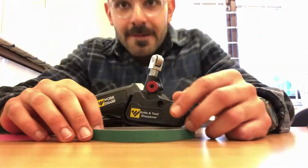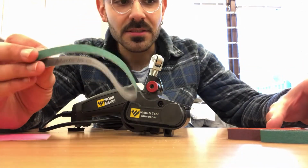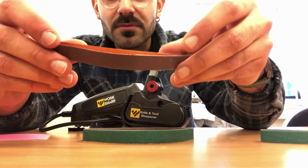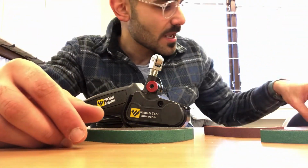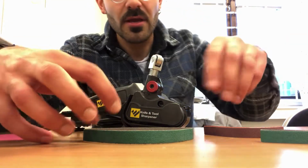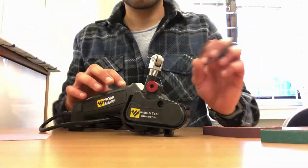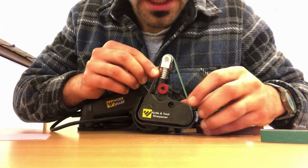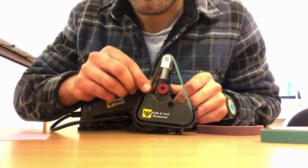So it looks like it comes with different belts. Looks like green is for sharpening tools, and then the red is for knives. And I think there is a finer one. But anyway, I'm gonna put the green one on. Then you can basically just lock it. Now, there we go.